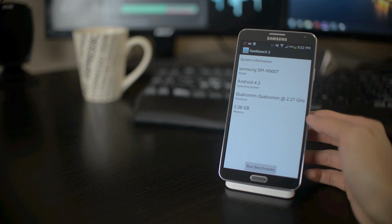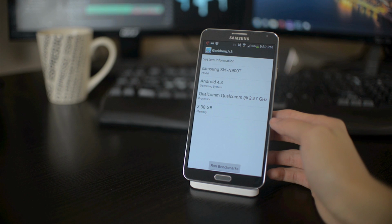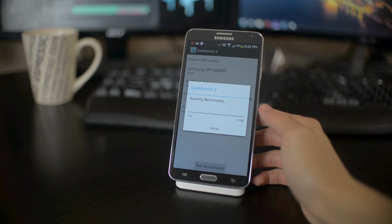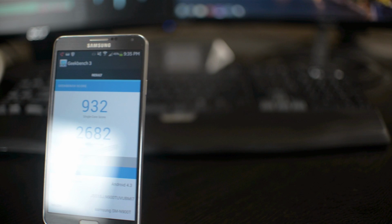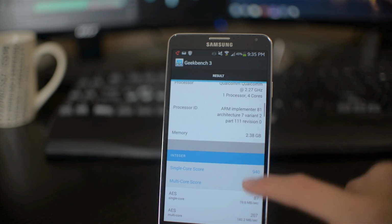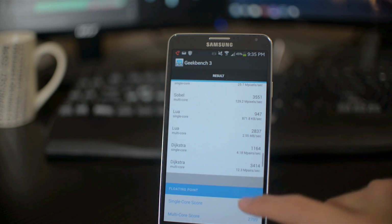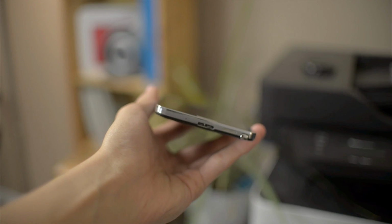The Galaxy Note 3 is currently the highest-end Samsung device, and you would expect this to pack some pretty high-end specs. Let's go ahead and open up Geekbench 3 to test the benchmark for this device. So this is running on Android 4.3 with a Qualcomm Snapdragon 800 processor, 2.3 GHz, 3 GB of RAM. So let's go ahead and run the benchmark. Comparing this to the HTC One or the iPhone 5S, they all have very similar benchmark scores because they're all considered high-end devices.